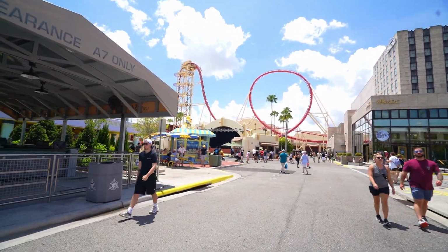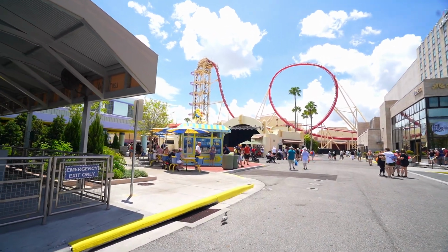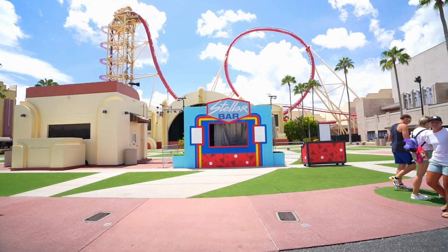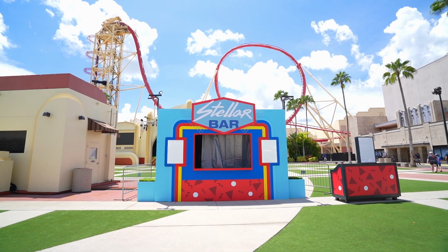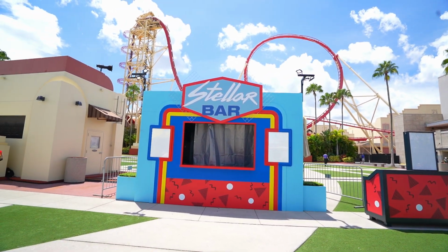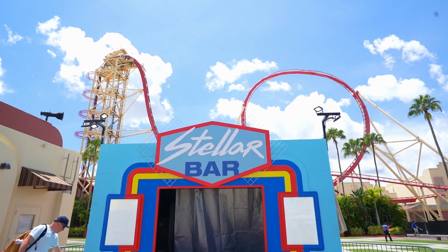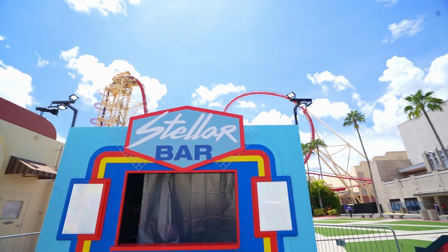I was talking about how it's been controversial because people said Stranger Things, people said Chucky, and now we have a little bit more confirmation on it. And here it is. It is the Stellar Bar. So everyone that thought it was Chucky and everyone that thought it was Stranger Things were all wrong. I think it's very much an 80s vibe. So part of me feels like it could still be Stranger Things, because what do you guys feel?